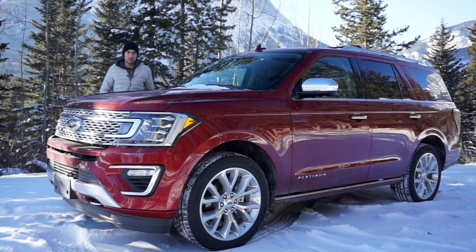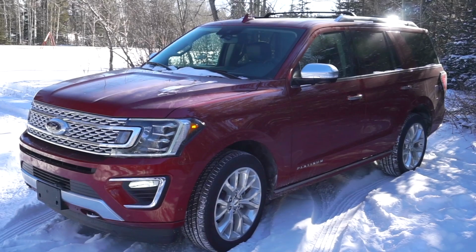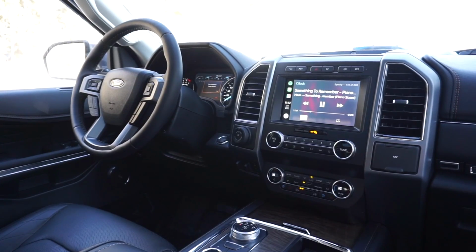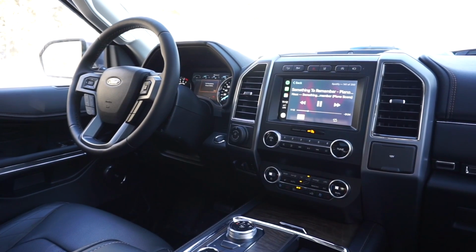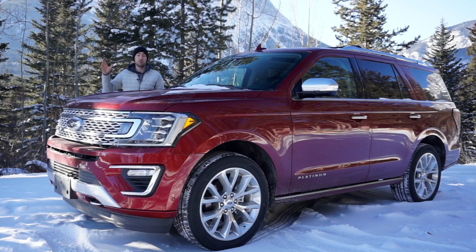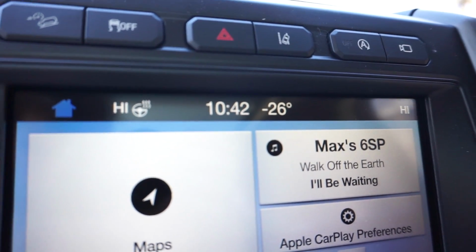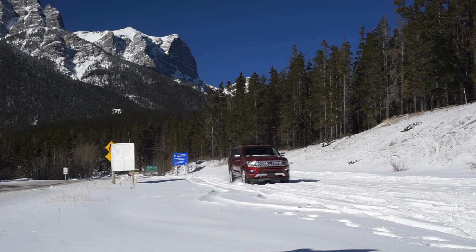Welcome everyone to the 2019 Ford Expedition, going into its second model year of its fourth generation. This is a vehicle that I reviewed about this time last year, but when Ford sends you an email asking if you'd like to review the top of the range Platinum, I bet you would say yes too. So let's jump in right away. It's freezing cold today, and let's find out everything that we can about the Ford Expedition.